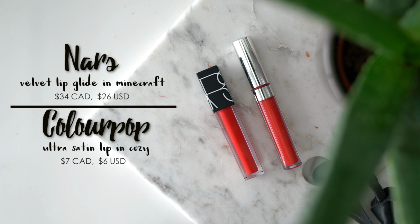All right, so let's start off with what I'm wearing on my lips right now, and this is actually the dupe for this NARS Velvet Lip Glide in the shade MINDCRAFT. The dupe that I'm wearing on my lips is ColourPop Ultra Satin Lip in the shade Cozy. If you're unfamiliar with the NARS Velvet Lip Glides, they are definitely some of my favorite lip products, there's no doubt about it, but of course they are more on the pricier side.